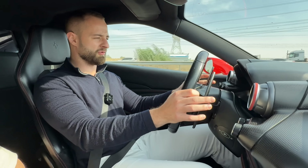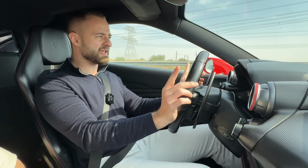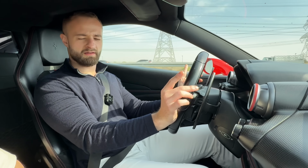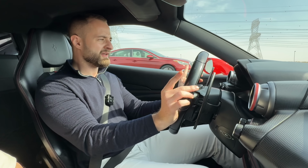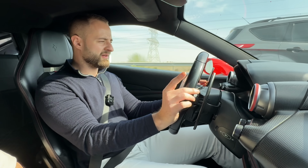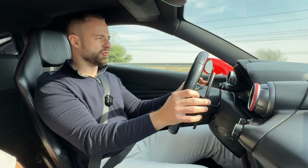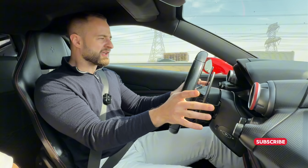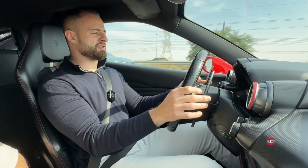I'll guide you through, okay? I'll guide you through. 3rd gear. Is there a speed gear? Not. Okay, listen. 3rd gear. 90. I'll go to 100. 100 kph. 3, 2, 1. 150. 200.